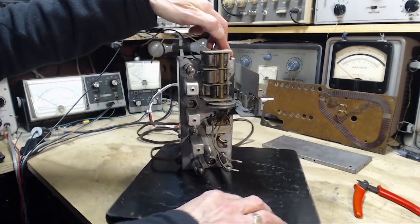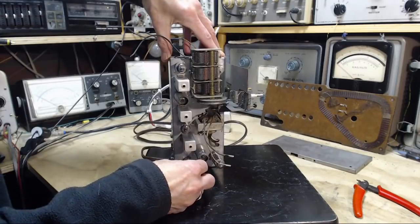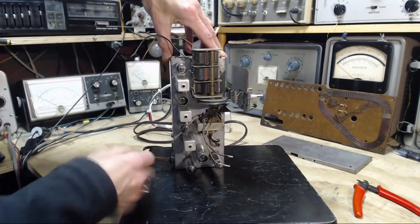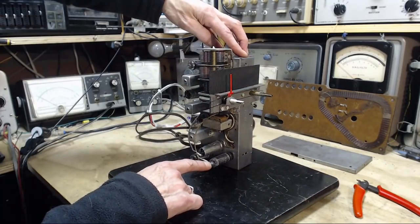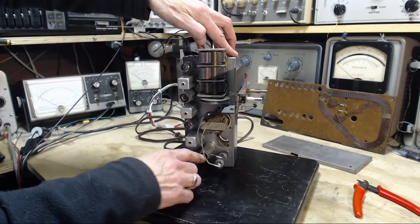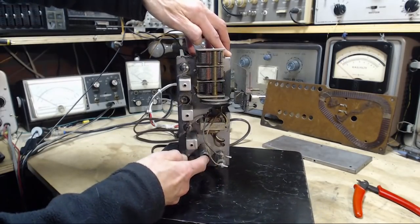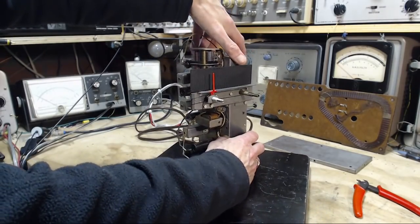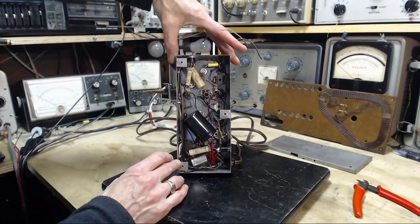Okay, so what have we got here? So they've put the rectifier tube at the back of the radio. And this is the output tube here. I don't know what that is, but it's covered. It's a covered tube. Maybe the preamp tube or something. I don't know what that's doing there. Maybe. We'll figure it out, though.